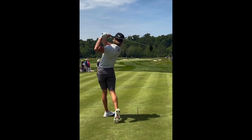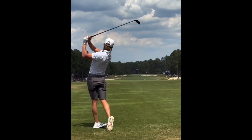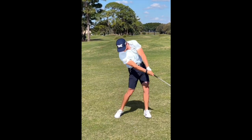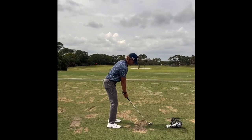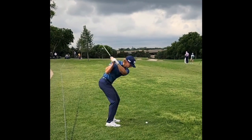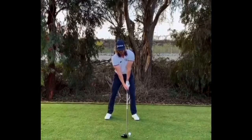Jake Knapp has this effortless power because he doesn't need to take the club away very fast. That's not the way that he's going to create his swing speed. So if you're watching at home and you're not really happy with your distance and you're not striking the ball very well, what a lot of people could benefit from is try and add some swing width. If you're a right-handed golfer, focus on keeping that right arm really straight and really far away from your body as you take that club away.